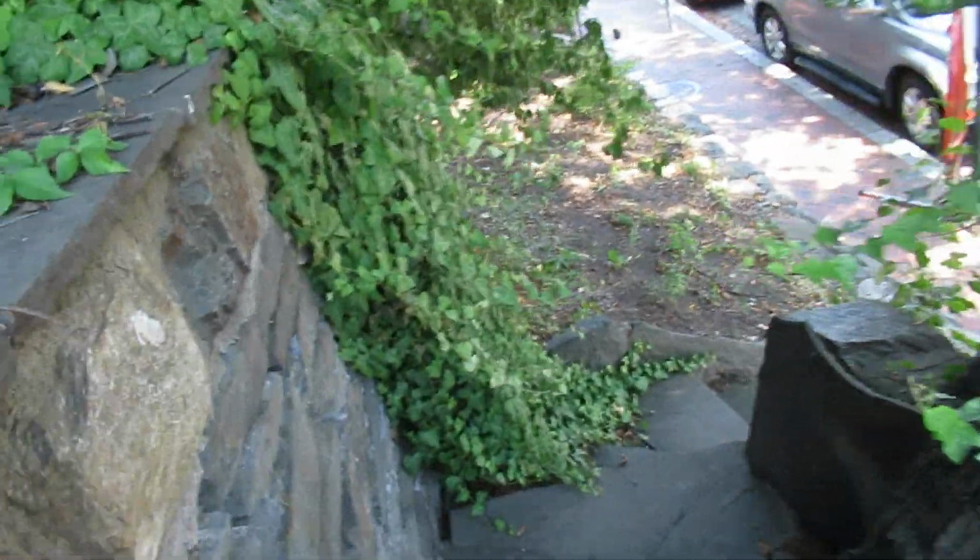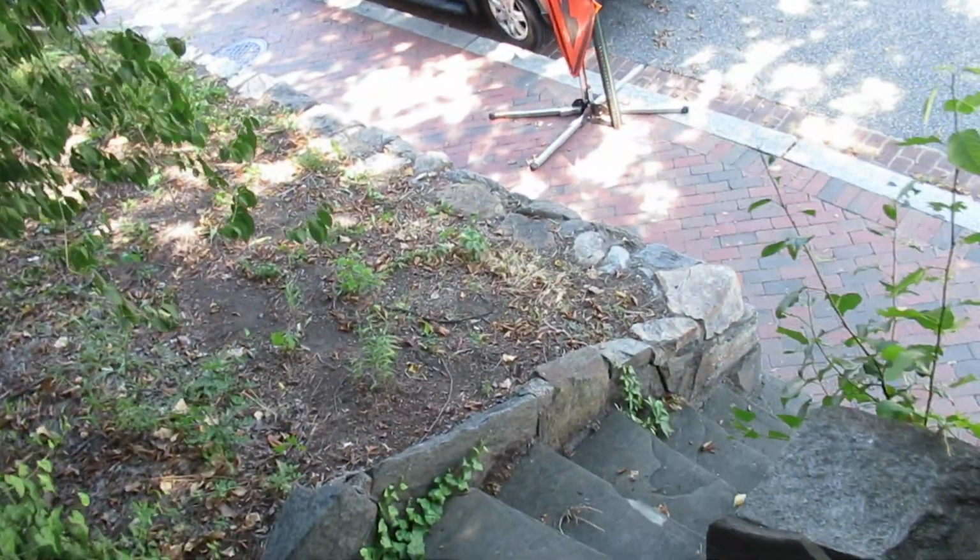Actually, that looks like a private property, like somebody's house. So let's not go up it.